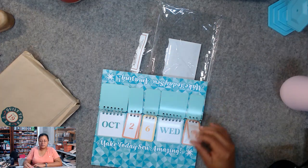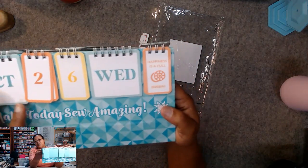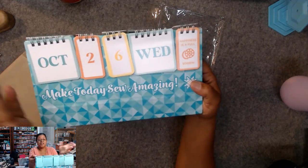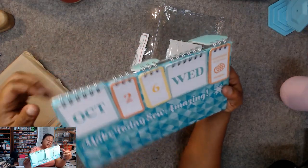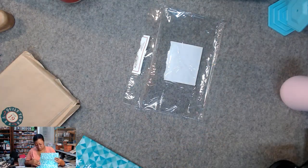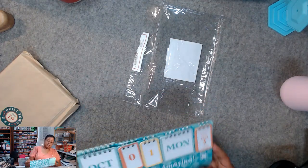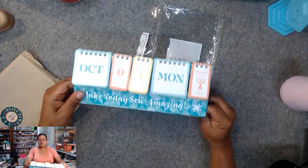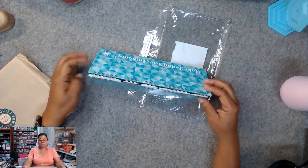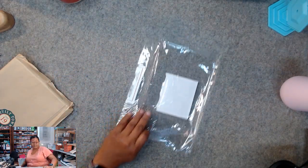Actually, no, because I'm regretting this box. Happiness is a full bobbin. That's the one we're going to go with. So you can kind of turn these every day and change the date. Does it stand up? It doesn't. There you go. I guess you kind of take this little piece and bend it in, and that way it'll stand up. That's our perpetual calendar for day 19.